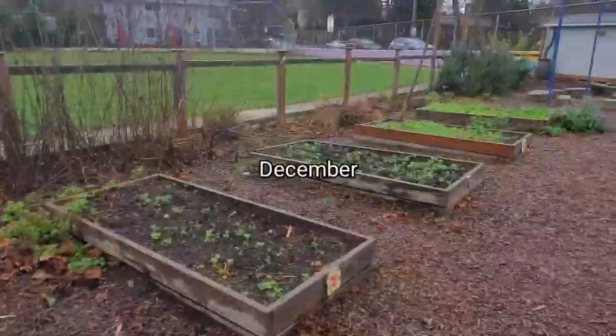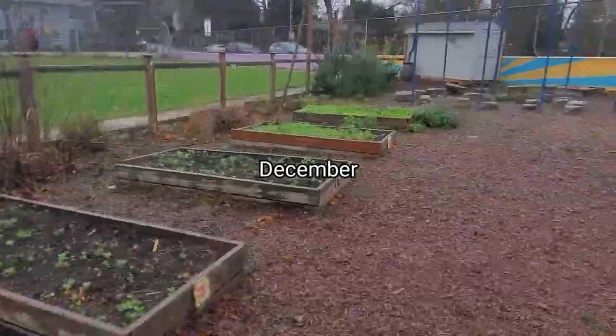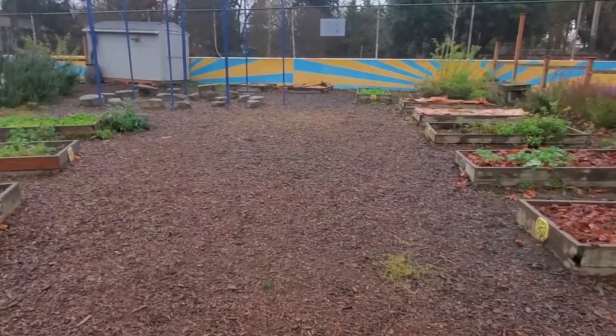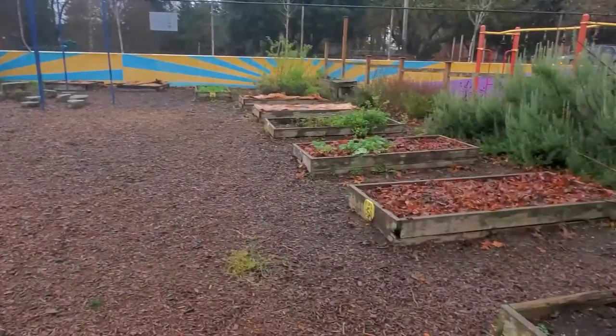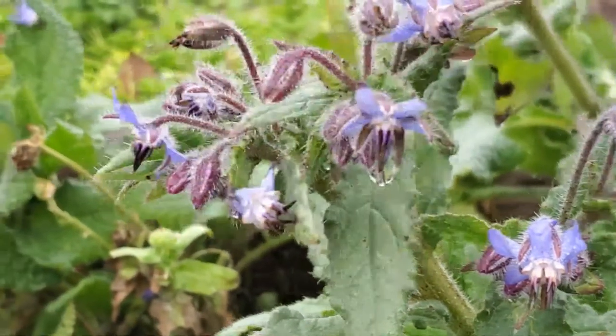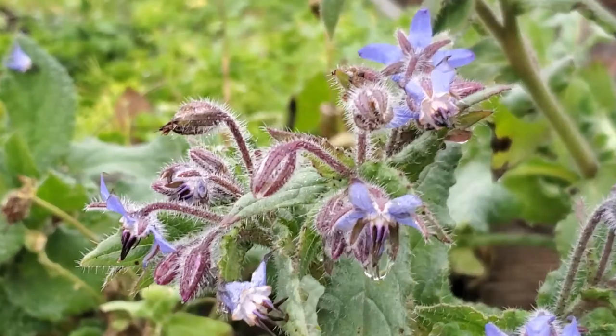We are in the month of December, so it is almost winter here in the garden, but not quite yet, so we are still in late fall. It may be kind of a chilly and drizzly morning here in the garden, but it is still really full of life over here. So I'm going to be showing you what is growing in our garden beds and maybe who else is living in our garden.